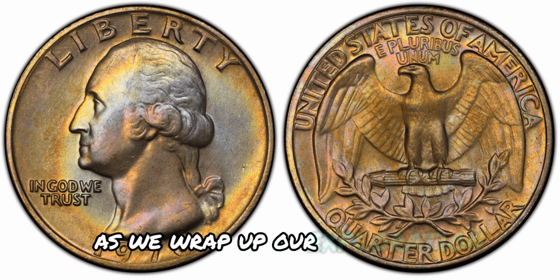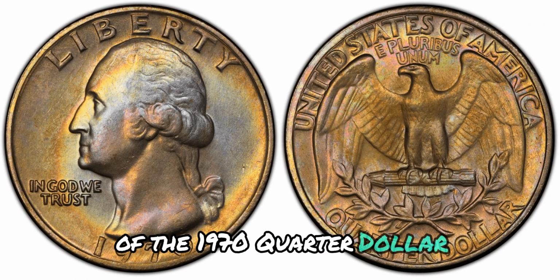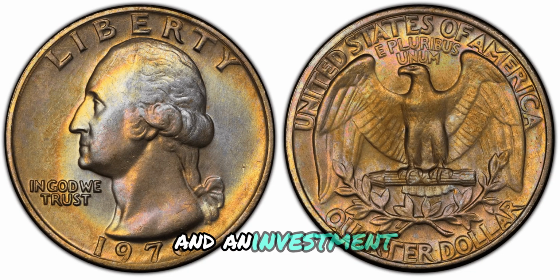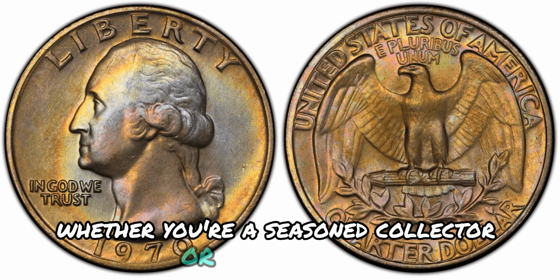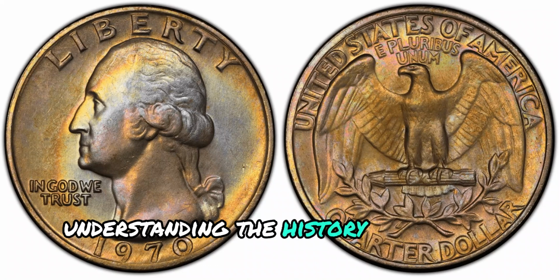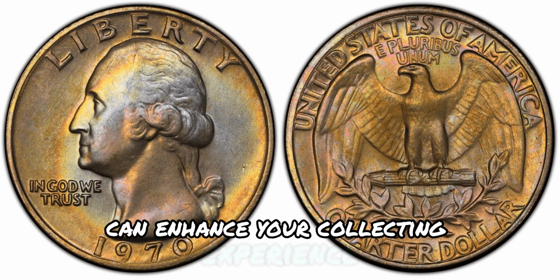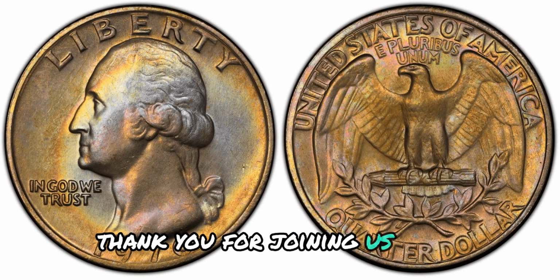As we wrap up our exploration of the 1970 quarter, it's important to remember that collecting coins can be both a passion and an investment. Whether you're a seasoned collector or just starting, understanding the history and value of coins like the 1970 quarter can enhance your collecting experience.